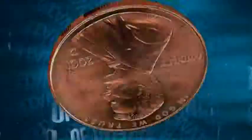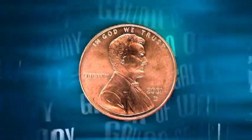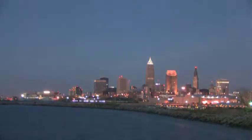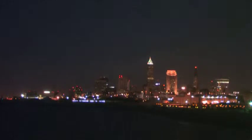The cost of 1 gallon of Cleveland tap water is less than a single penny, yet the value of our water shouldn't be determined by the cost, but instead by the quality and reliability of the product and services we receive. The Cleveland Division of Water is working hard, 24 hours a day, 7 days a week, 365 days a year to ensure that our most vital resource is of the highest quality and always there when we need it.